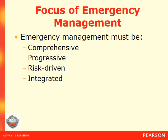So with your emergency management planning, your focus needs to be very comprehensive when you're looking at these detail-oriented plans, but they also need to be progressive in the sense that they need to be flexible and you need to be able to think outside the box. And what I mean by risk driven is what are the odds something is going to happen and how bad is it going to be? And then that's kind of what you start planning for.